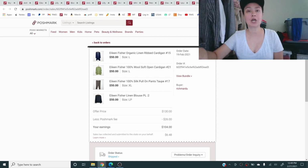And so here's what I'm talking about when it comes to sizes. Knowing what kind of sizes will do well, having multiple pieces by the same brand in the same size will allow someone to pick out a whole bunch of stuff that they're gonna love and make a bundle. So this person got a great deal. It was an offer of $130 on $200 worth of stuff, and I got $104. Yes, please. So fantastic on that.